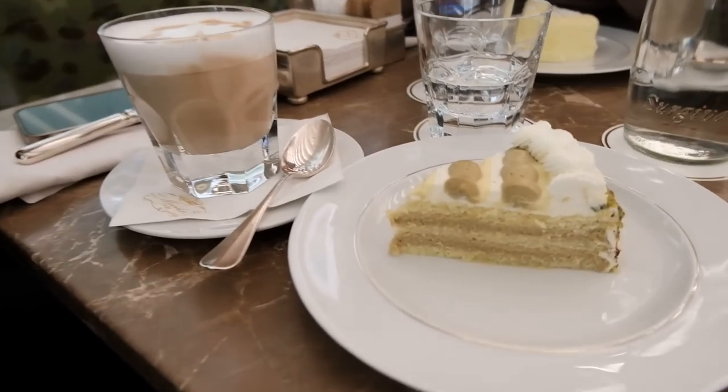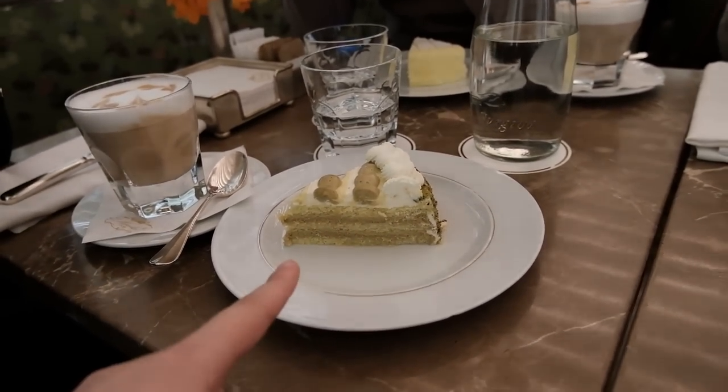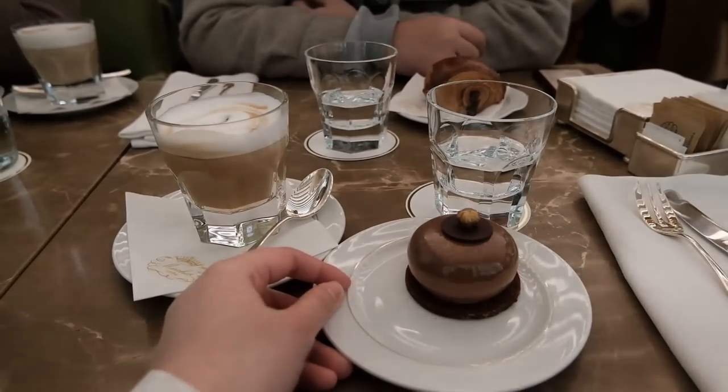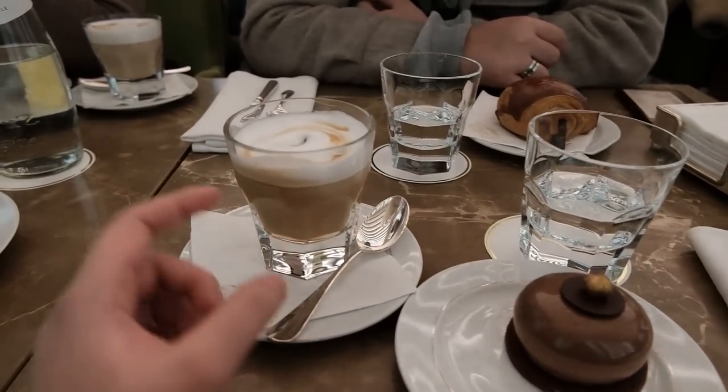Got coffee, tapos mommy got the pistachio cake kasi na-try namin last time and super sarap niya. I wanted a tiramisu pero they didn't have. Pero ito yung sinuggest sa akin, parang chocolate and hazelnut na cake. Then I got an iced coffee.